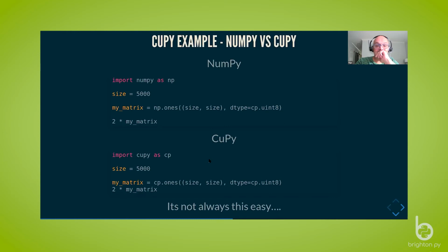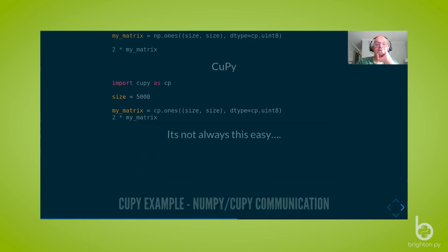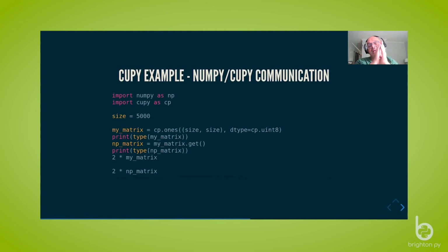I want to talk a little bit about making the two libraries talk, because when you have a CuPy array, if you want to send it to a library like Pillow to do drawing, or to Matplotlib, they don't know how to talk with CuPy. Remember, a CuPy representation is stored in the memory on the GPU, and we need a NumPy representation to talk with other libraries. So we need to do communication, and take this example. The code is very, very simple. If you go to this line, you are creating a CuPy matrix, so it's in GPU memory. And if you print the type, it will give you something related to CuPy.